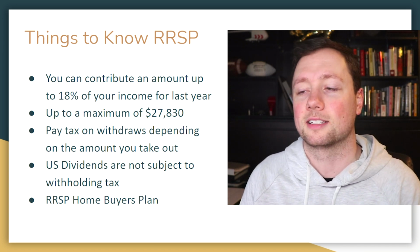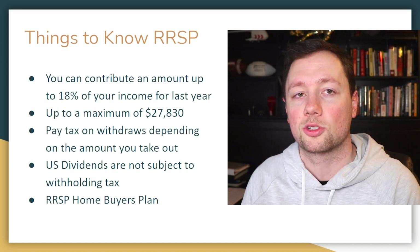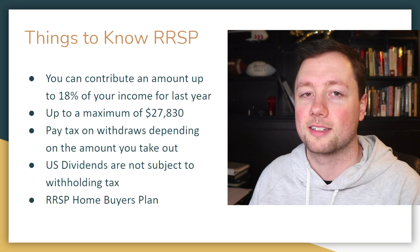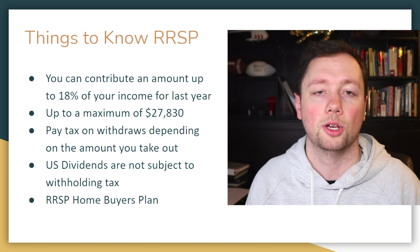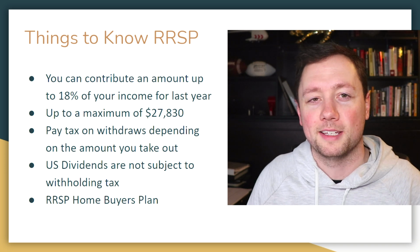But the nice thing here is that in the RRSP, your US dividends are not subject to a withholding tax. So you do not have to pay a withholding tax on US dividends, which is really, really nice, especially if that is going to be a big part of your portfolio. And the last thing that is really, really important when it comes to the RRSP is the home buyers plan.